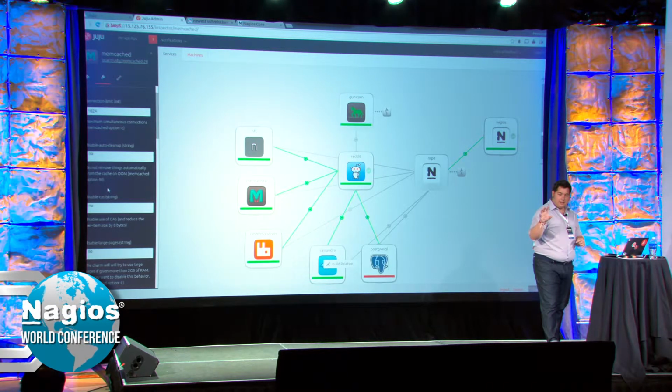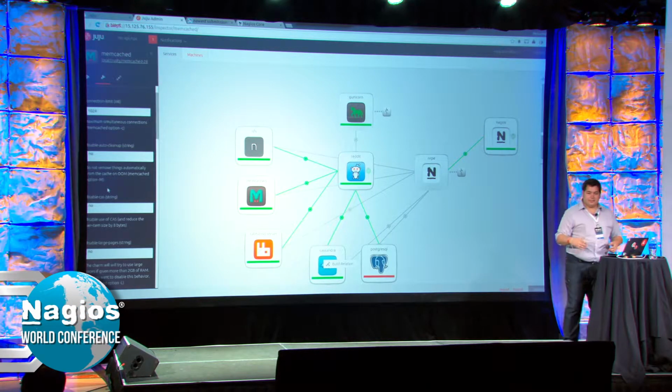I think it's because I'm using a small instance. It does master-master replication across all the nodes, so it creates a cluster for you. That's the idea behind these service groups, and I didn't really talk about that.